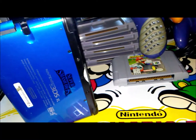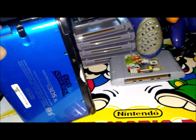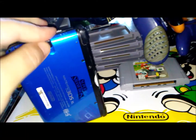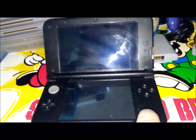That comes in handy with the memory for saving and stuff. Let's put that back in there. Has the stylus pen as well. And it did work whenever I opened it up on the spot to see this. And I'm so excited I picked this up.